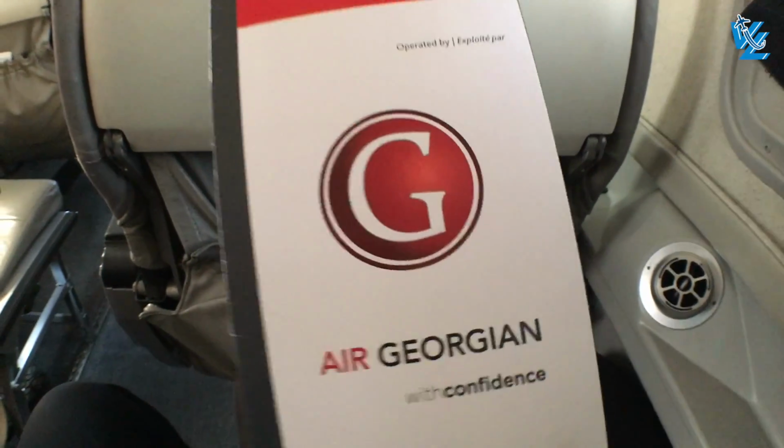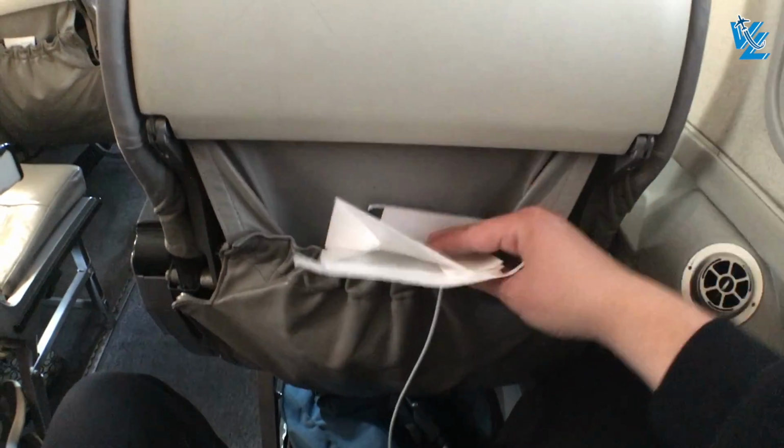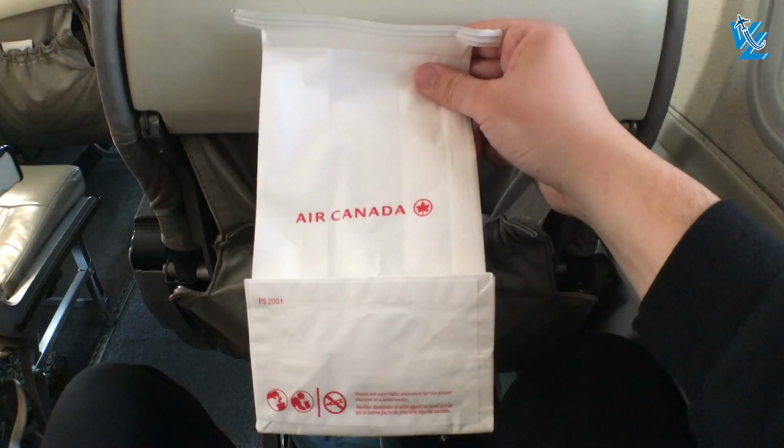In the seat pocket, you can find the safety card. And to make it feel like it is indeed an Air Canada flight, there is an Air Canada branded air sickness bag.